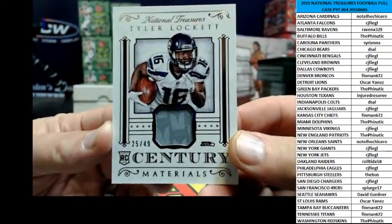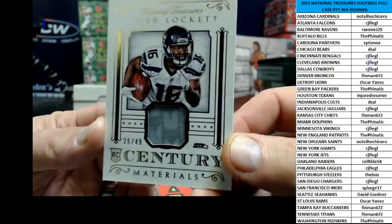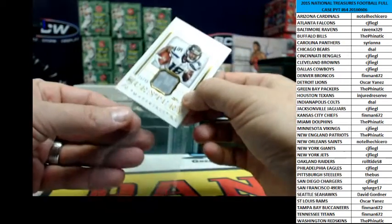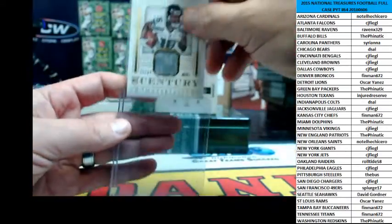25 of 49, two-colored patch or jersey, whatever way you want to look at that. Tyler Lockett for the Seahawks. Nothing quite yet, Finman. Seahawks are David.